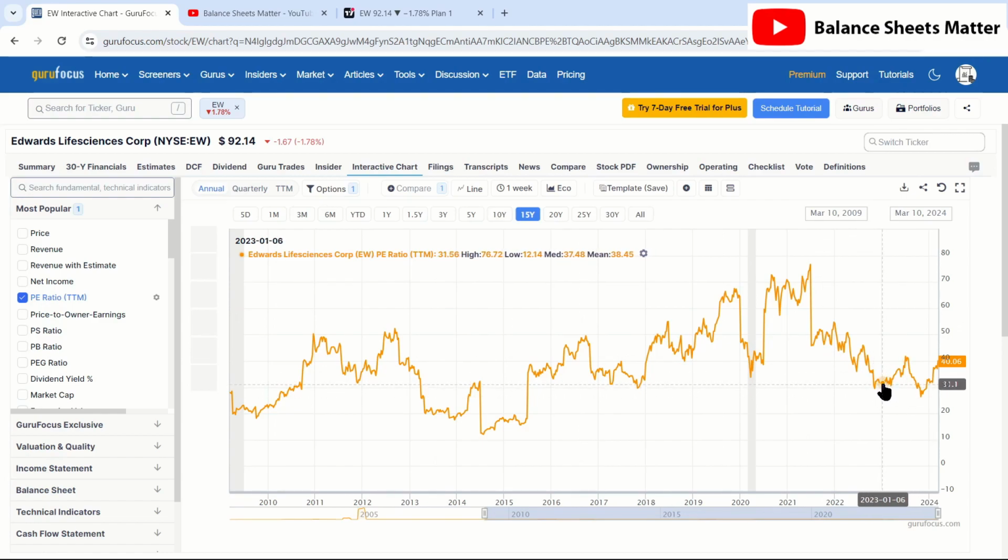why, when I was looking at Edwards Lifesciences with all its fundamentals and strength, I decided to take a position in it in early 2023. It came back up, dipped back down, I added a little bit more, and now we're off. It dips down again. I might buy some more, but we're going to see how that goes.